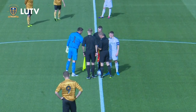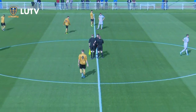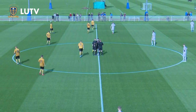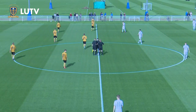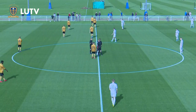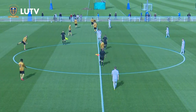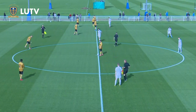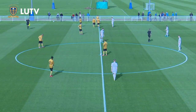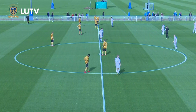Robbie Gotts happy with proceedings. And the two sets of players will stay as they were. Leeds from right to left. Interestingly, Crewe's shirt looks similar to that Hull would have worn with the black and amber. Their away strip for today.